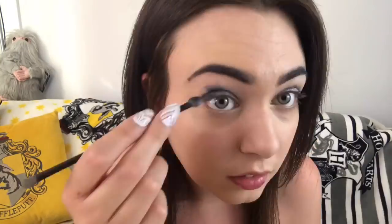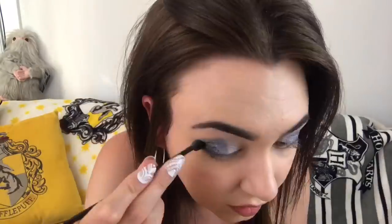So I'm trying to let this dry a second. It looks a bit weird right now, but it will all blend in a minute. And we're going to do black for the outer corners and then finish it off with some gold slash yellow eyeliner. So we have some very dark eyes right now. Don't worry if you look a little bit like a panda, because we're going to blend it together.